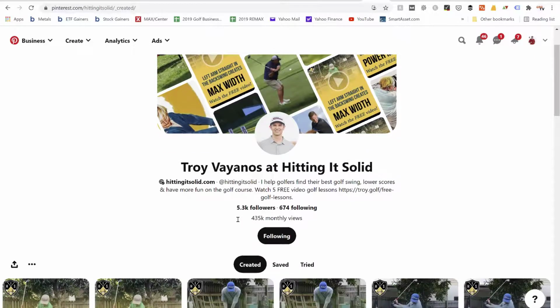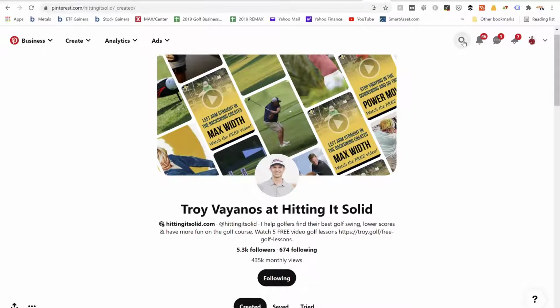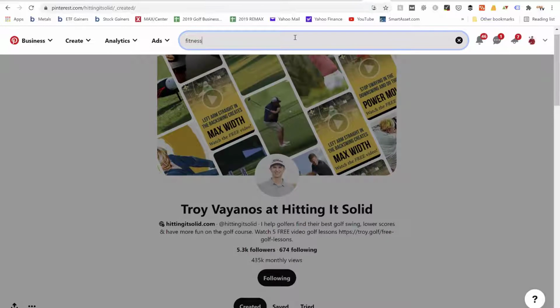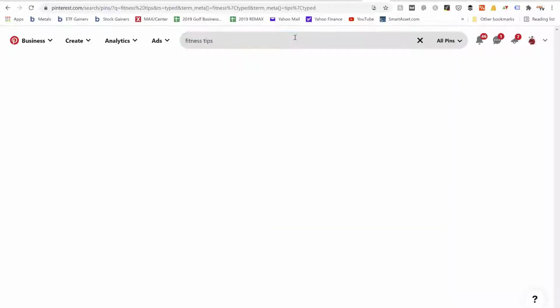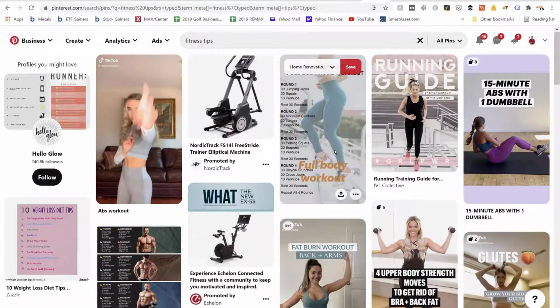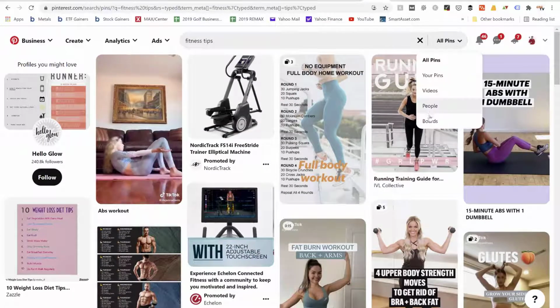So that's what I would do, is just go into the search and then set it up to just search for boards. So whatever your niche is, if you're in the fitness space, let's just say fitness tips, for example, you could first start off by typing in fitness tips, see a bunch of different pin results here. Now we want to go in and look at just boards specifically.